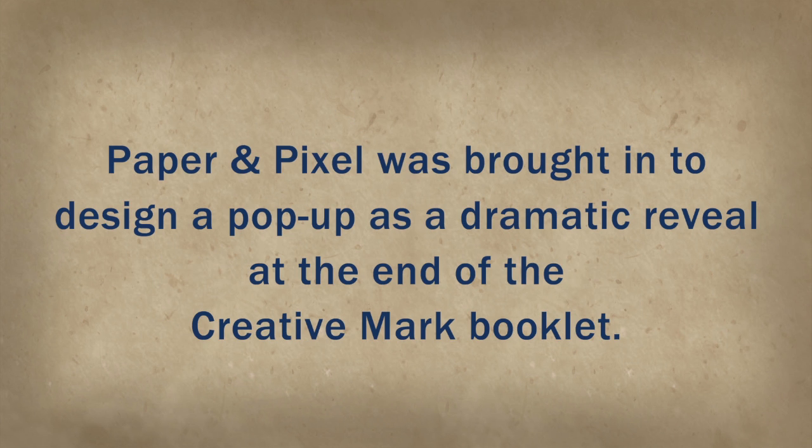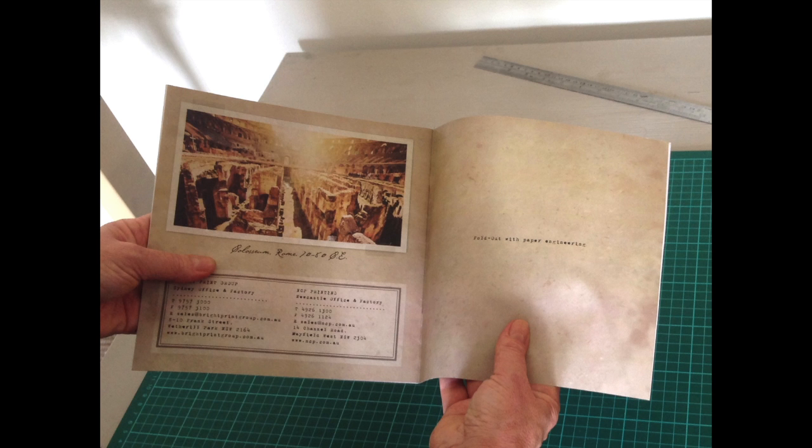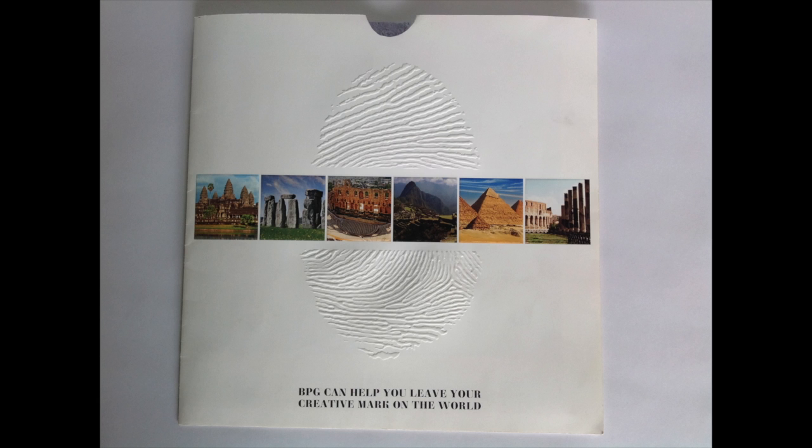Paper and Pixel was brought in to design a pop-up as a dramatic reveal at the end of the Creative Mark booklet. The sleeve it's delivered in.